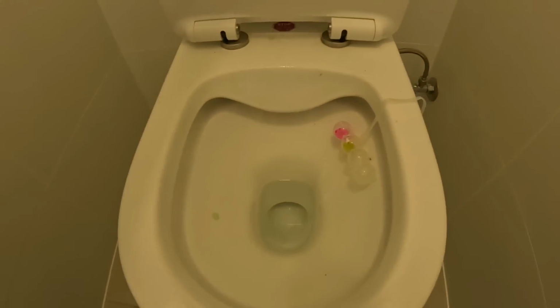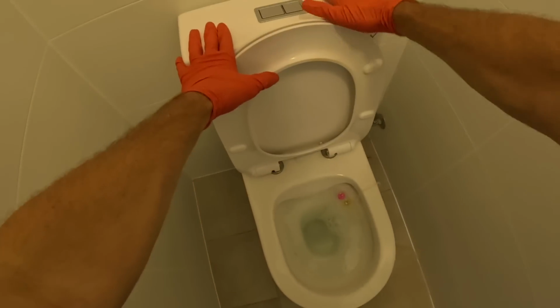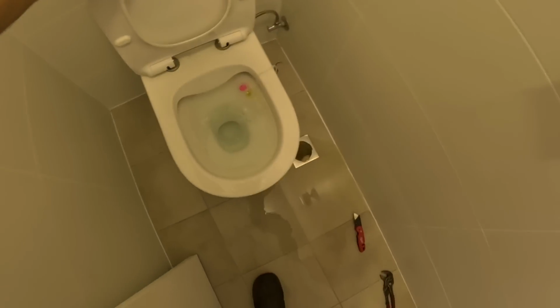Block drain. Gonna have to flush this toilet. Block toilet. Filling up. I have to do that because I have to empty the cistern to get the toilet out.